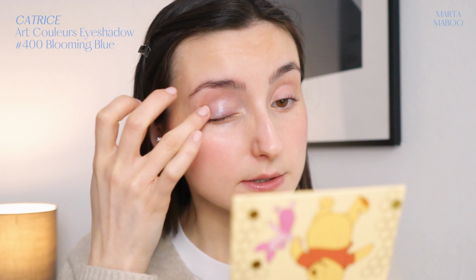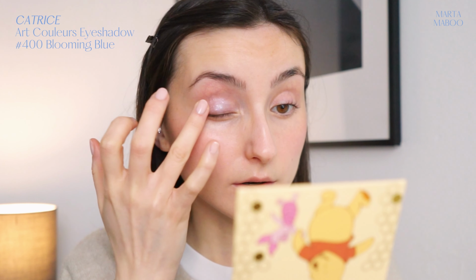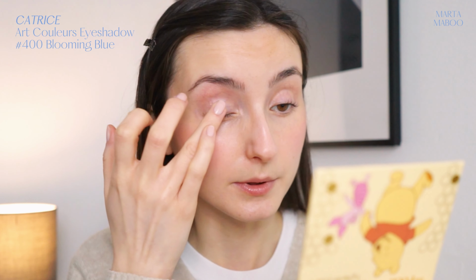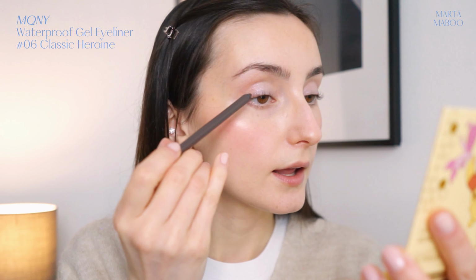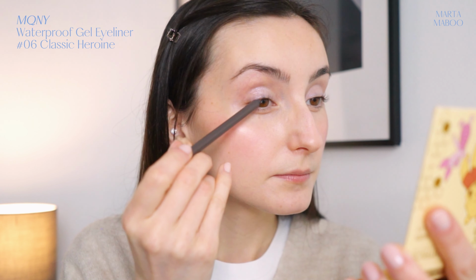Now back to the makeup, shall we? Taking a little bit of this eyeshadow. I've never used it. This is not supposed to be a very opaque look. You know me. I don't like anything that's too much. I like something more natural. Like this, a very soft wash of blue. Get some contrast going and add a nice winged liner.